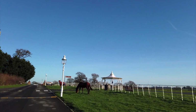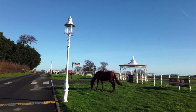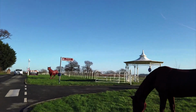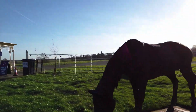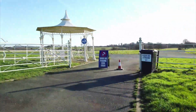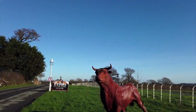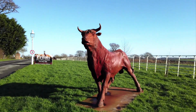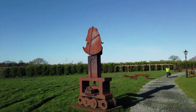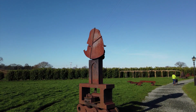I don't want to take a video of them all because I want to encourage you to come along to these places. But if it gives you a flavour of what they're about, then that's good. There's the horse. Particularly like this one of the bull. It's great, doesn't it? Look at that. Look at that for a bit of iron work, eh? Not too sure about some of these modern sculptures. What do you think?